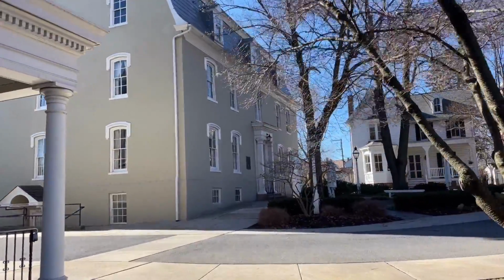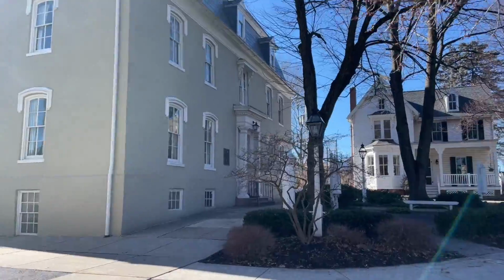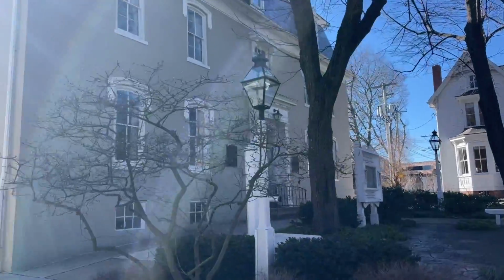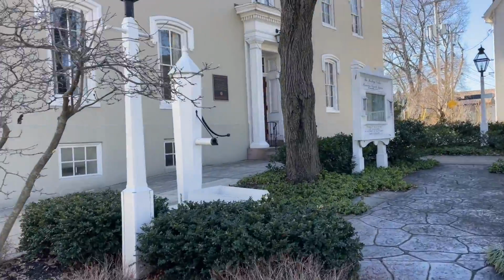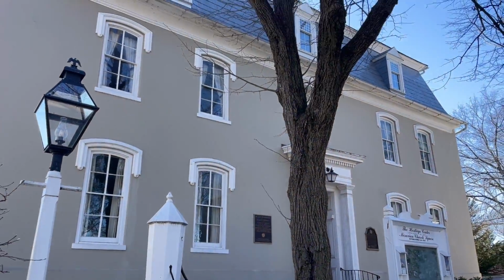Look at that. The fact that you can still come out here and see this, the fact that this still stands, that is amazing. Look at the old water pump that's out here. How cool is that? I had to drive down the road to check this out.